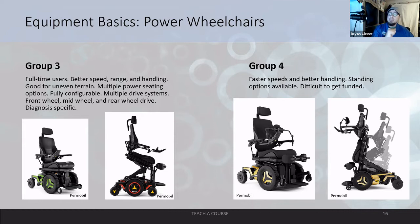Group fours, good luck getting these funded. So these are going to be your fastest chairs, and these are going to be your standing chairs. I never got a group four put through, and I was really good at documentation. They are really, really hard to have insurance pay for. Usually if there's a professor or a lawyer, they'll usually get these covered because it's part of their profession to be able to stand up and engage whoever they're talking to. So that's what group fours are going to be.